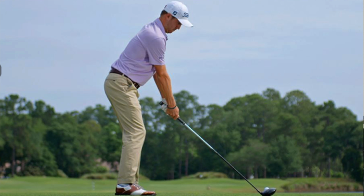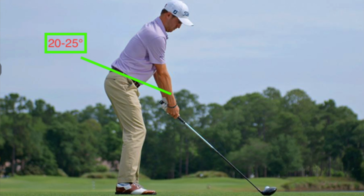Okay, so let's start with pelvic tilt. All right, now first I want to show you how pelvic tilt actually shows up in your golf swing, or how it's supposed to show up in your golf swing. So this is Justin Thomas, and at setup, your pelvis should be forward tilted or anteriorly tilted between 20 and 25 degrees.